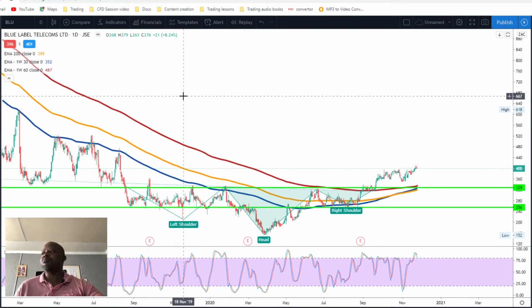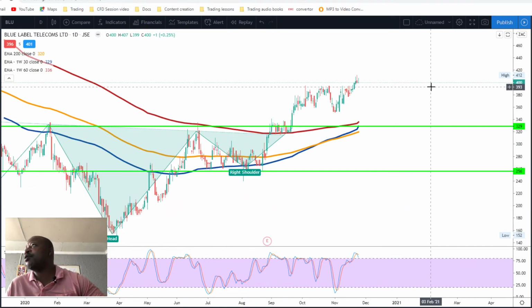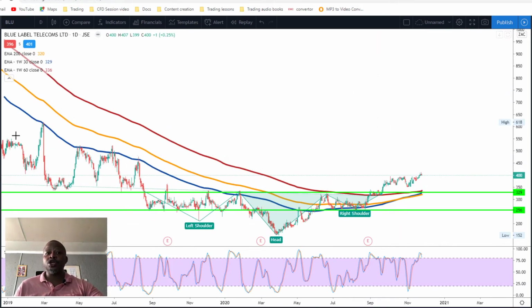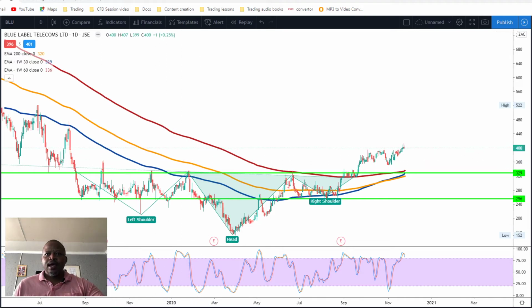Blue Label Telecoms looking rather bullish. Also broken. Looks like it broke above that resistance level there again. Just making higher highs and higher lows. Looking very, very good on Blue Label Telecoms. So yeah, that's it for today. Rather short video today.